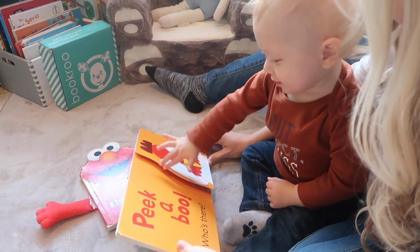And now that he knows the books, he's excited to push, or any books that have sounds when you push. Yes, they make some noise. That keeps them more engaged.